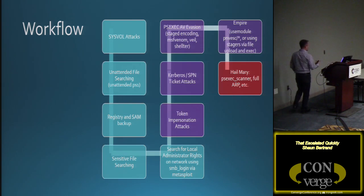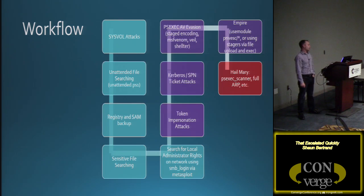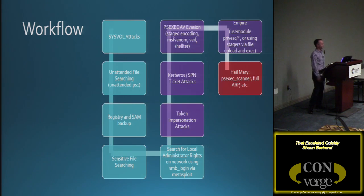All right, there are some tools that you've probably heard of, like MSFvenom, right, and Veil. You guys may be familiar with some of those tools. They're ways to obfuscate your payload to defeat antivirus. But some of you may not be familiar with some of the other tools that are emerging right now that we're leveraging with crazy success rates, okay? And then we'll get into a little bit of our Hail Mary technique at the end there.